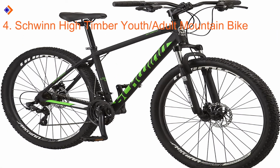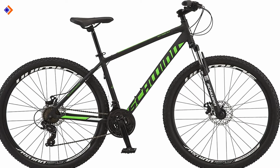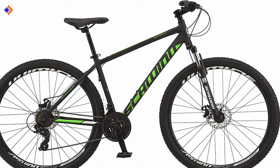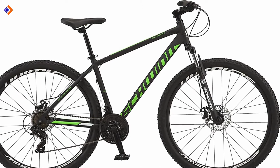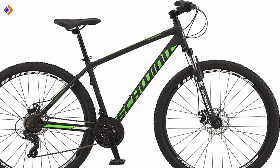Number 4. Schwinn High Timber Youth and Adult Mountain Bike. The Schwinn High Timber mountain bike comes in a certain liner and is crafted from an aluminum frame. The combination of the 18-inch lightweight aluminum frame with the suspension fork makes the bike a dream to ride. As one of the best mountain bikes, the High Timber bike offers a variety of useful components.